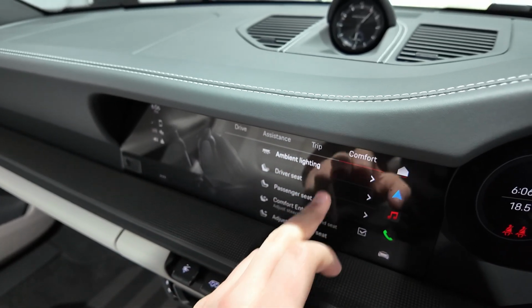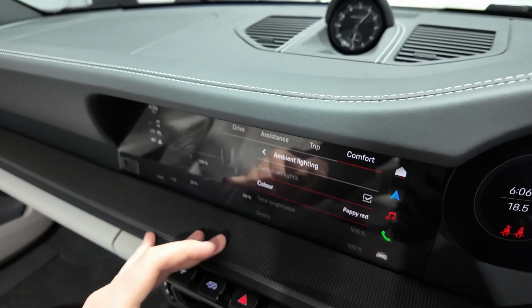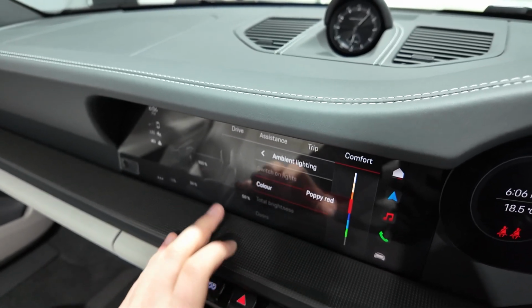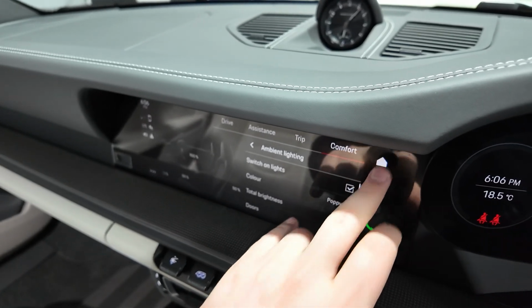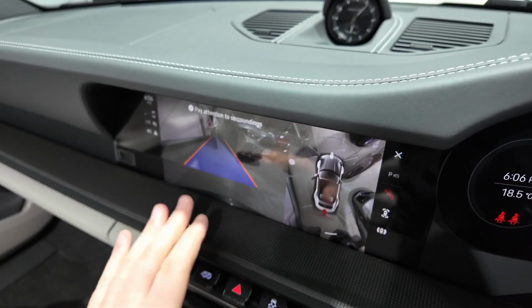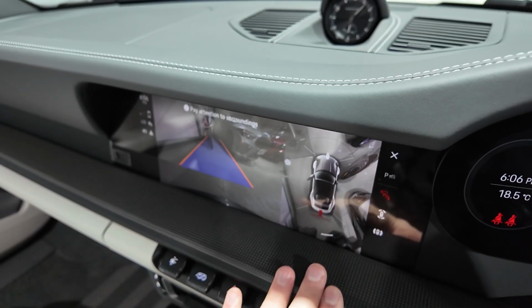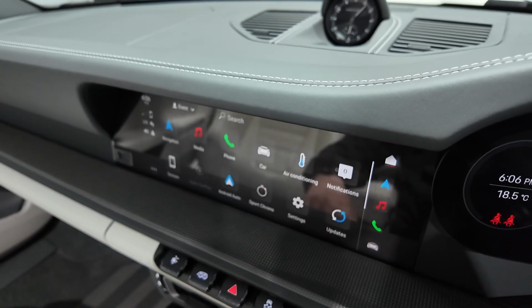And in the comfort section we've got the light design pack, so ambient lighting with lots of different color options for you to choose from, which illuminates around the car, obviously much more visible at night time than it is in the daytime. If I pop the car into reverse, you'll see we've got on the left-hand side our reversing camera, and on the right-hand side our bird's eye view of that surround view system fitted to the car.